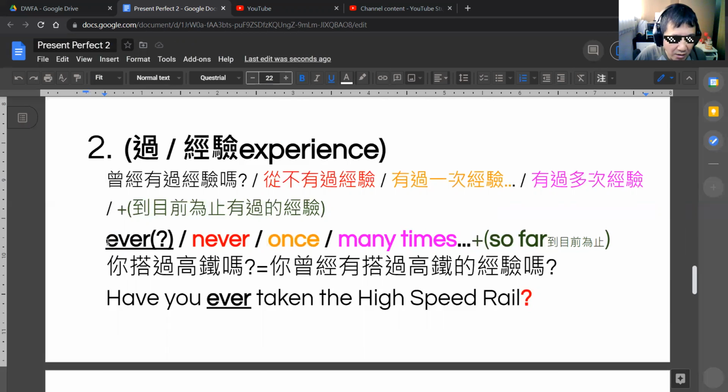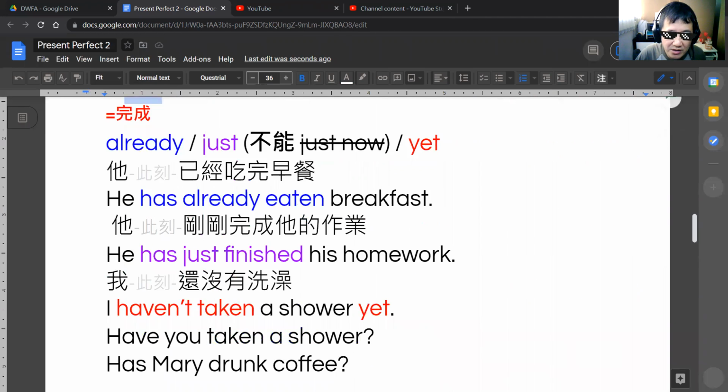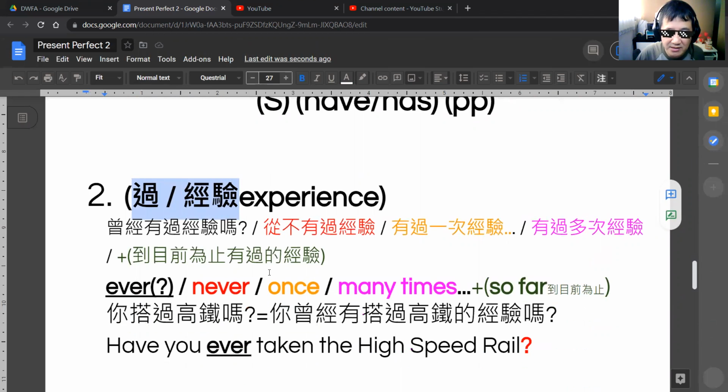And with all these permutations, you could add so far to the end of the sentence. So again, we're not talking about this anymore. That is the first sense, the first meaning of 完成式. Now we're going to talk about the second meaning of 现在完成式, the present perfect, which talks about experience.